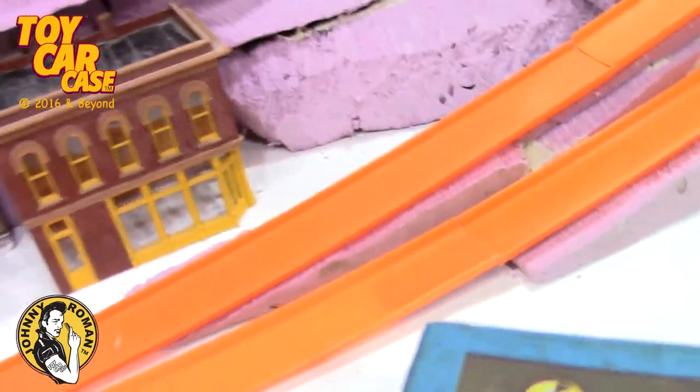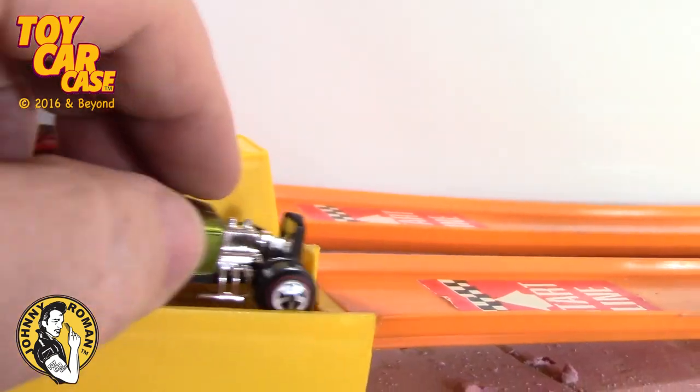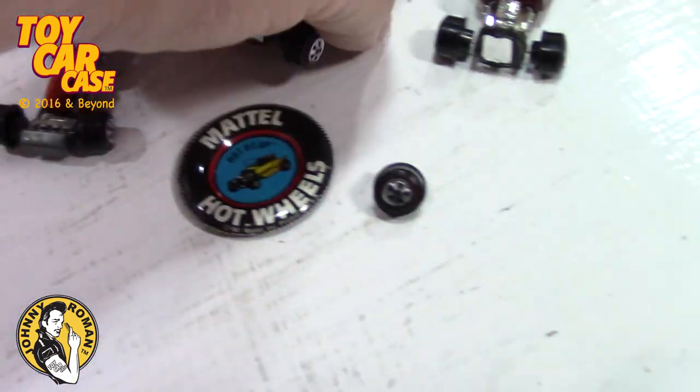Something happened. Oh, there's a little bend in that track there. Where'd the other one go? Here he is, over by the Don truck. The Adam truck. Don. Oh, I miss my friend Don so much. Oh, there's something happening on that one track that derails them a little bit.